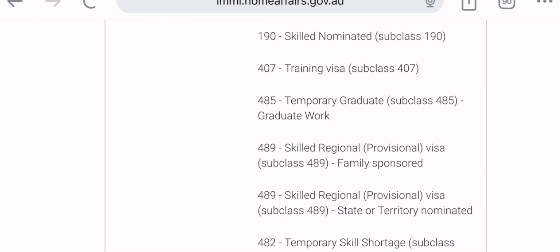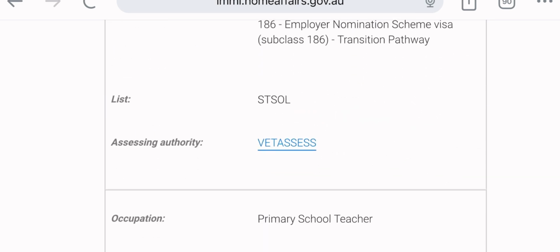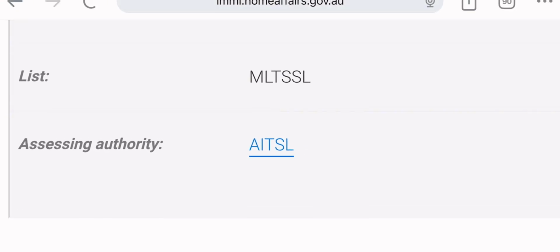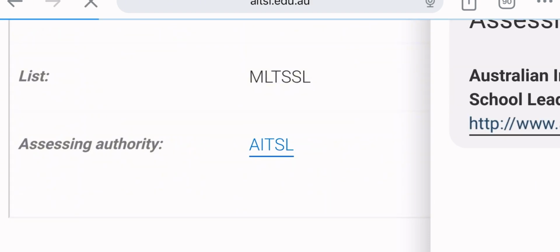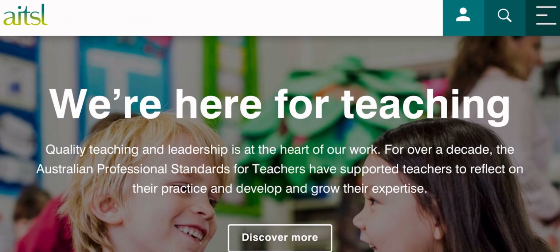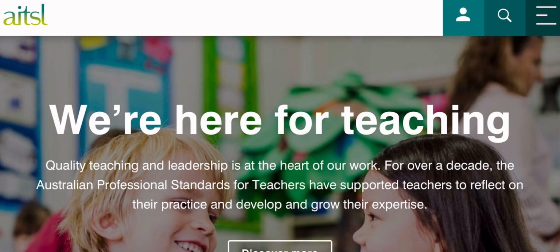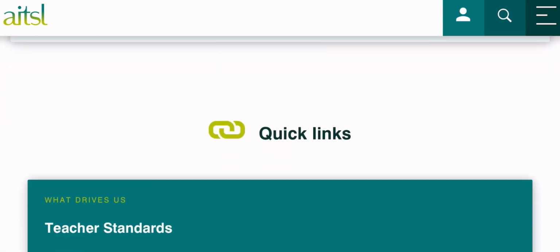All right, so when you look at the teachers, you will find out they have an assessing authority. These are the teachers. Assessing authority is AITSL. Okay, so you have to click on AITSL. I think it means Australian Institute for Teaching and School Leadership. Okay, so this is the association, the authority that assesses all the teachers in Australia. Okay, you must go through them for your skill assessment.